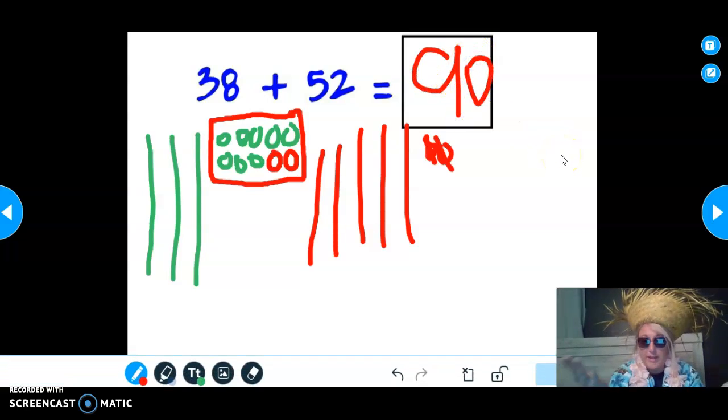So this is a way to more efficiently add your double digit addition. When you lay it out in 10s and 1s, you're able to make groupings and make it easier for you.